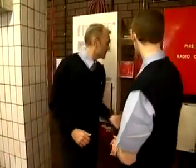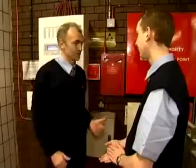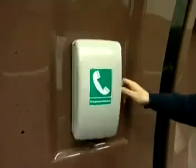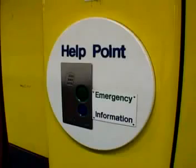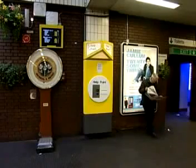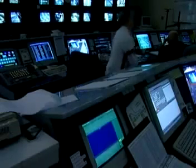At the side of the fire alarm panel is the local public address system. You can make announcements throughout the station using this. It's easier than shouting. On each platform, there's a railway telephone, as well as help points. These help points are also in booking halls and passageways. It gives the public direct contact with the control centre at Sandhills.